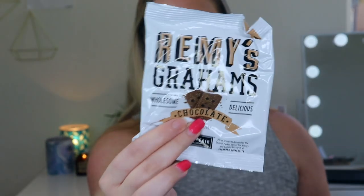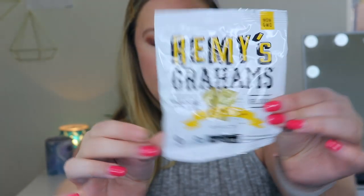And then I have chocolate. And I have received these before and they're very good. And there's also the honey ones. So I love how they have a variety. Of course, Variety Fun's the name of it.